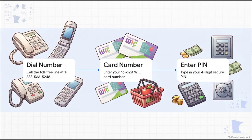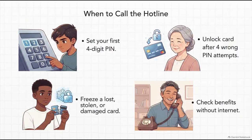Once you're authenticated, the system just reads out your exact remaining balances right over the phone. And honestly, you'll want to save this phone number in your contacts for sure, because it's used for way more than just checking balances. In fact, if you are a brand new WIC participant, you actually have to call this hotline to set your very first 4-digit PIN before you can even use the card at a store.